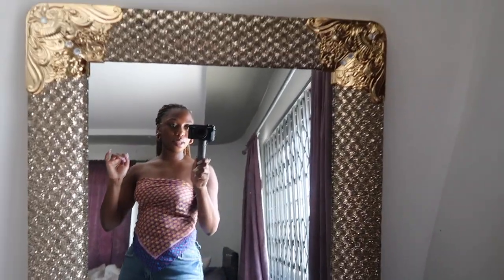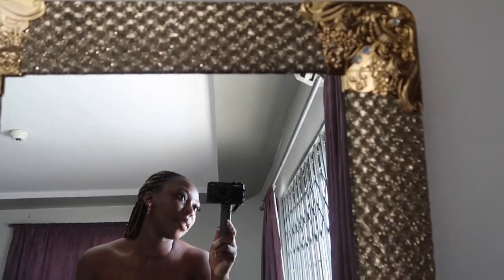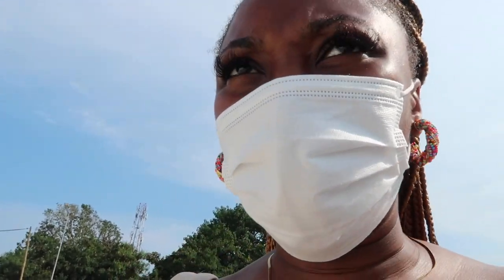So this is me. It's not too bright, but yeah, the hair's nice and long. Some cute knotless braids. I need to go and get my PCR for my return home, so that's what I'm going to do. Bye.